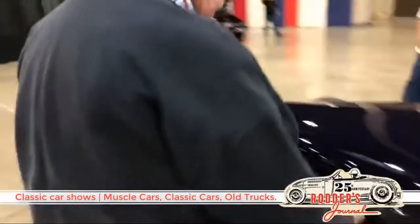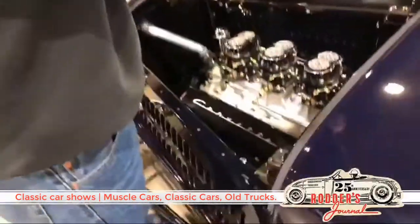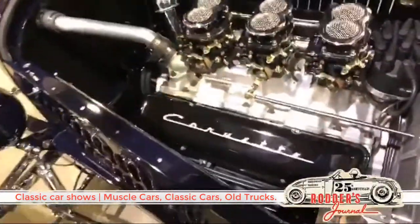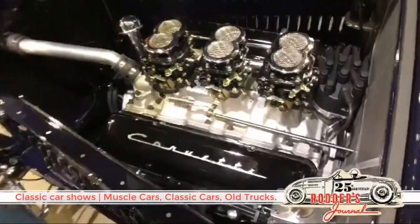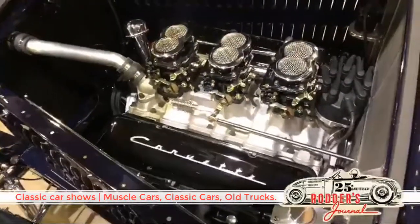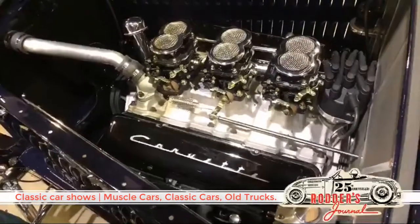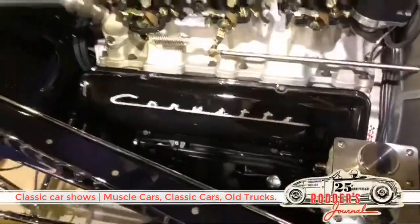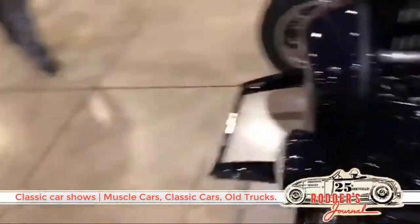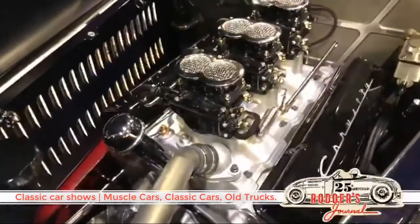Can we see the engine? Oh, yeah, sure. We call it a Mighty Mouse. His racing friend, Chaz Rosebill. It's all aluminum, lightweight crank and all. And it's a small block Chevrolet. It makes right around 500 horsepower. It's 349 inches. It's got three twos, but they're Webers. The Webers are out of a Maserati.